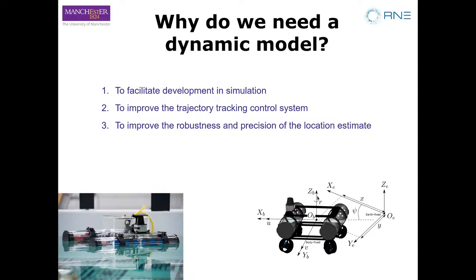Second, to improve the trajectory tracking control system. Now this can be done in two ways. We can either use the model to implement a model-based tuning procedure, such as IMC tuning, for our current PD controller, or we can facilitate the development of a more advanced model-based controller. And finally, we can improve the robustness and precision of the location estimate by providing odometry information from the system model that's generally not available on this type of robot.